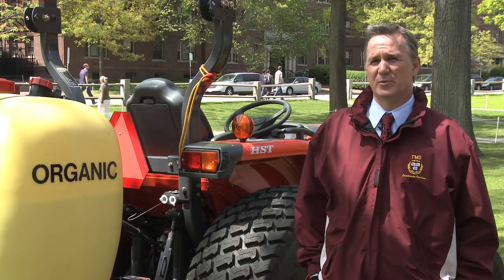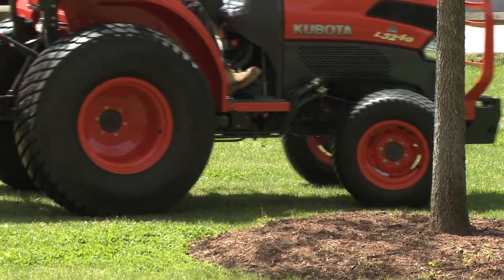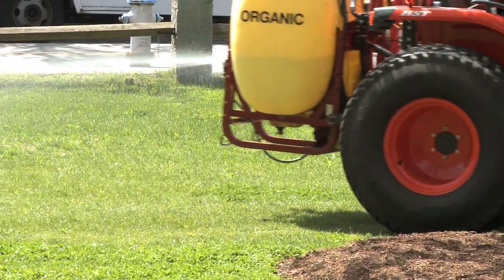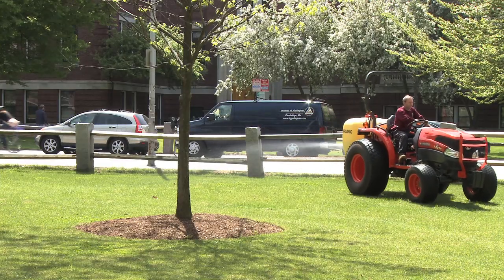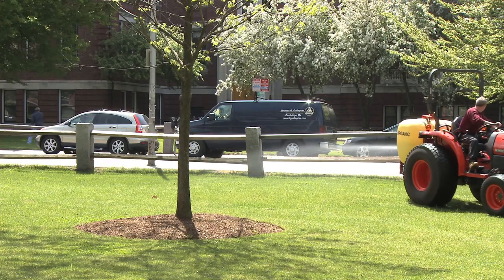Another great benefit that we've noticed is the deeper root growth. We've minimized our water needs. In Harvard Yard alone, we've minimized our water use by over 1 million gallons of water the first year of the implementation of our organic program.